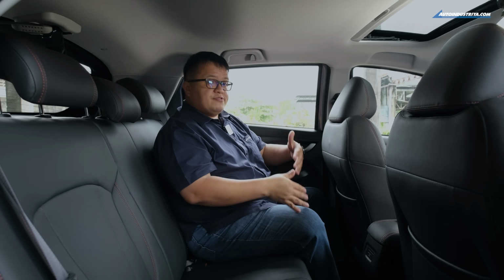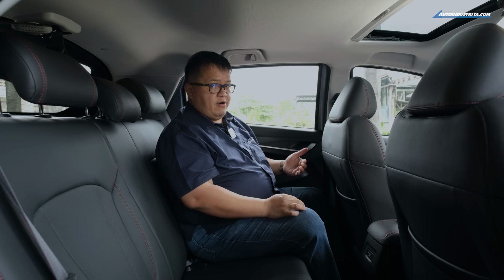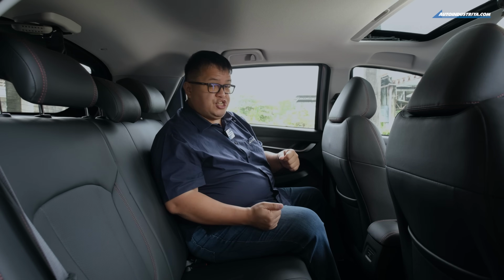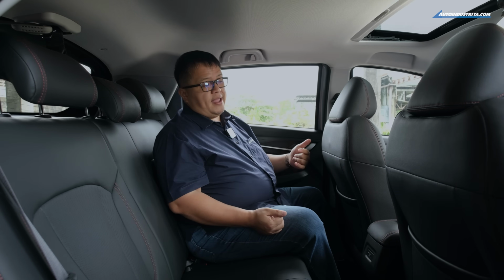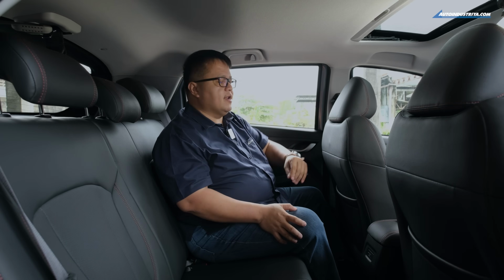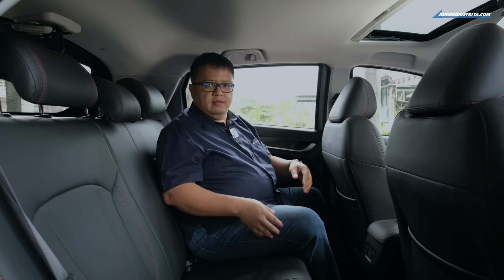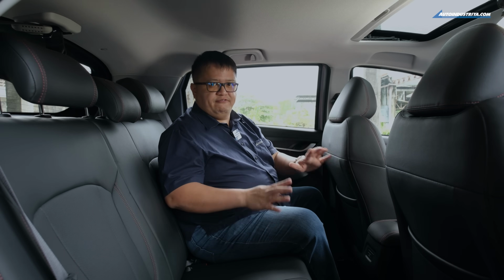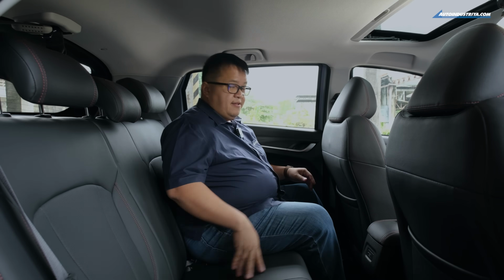The important phrase to remember here is frame of reference. Through what lens are you looking at the interior of the GX3 Pro from? If you're looking at it from, let's say, a Coolray, a vehicle we hold in a very, very high regard, then this will feel much more budget-oriented. But if you're looking at it through, let's say, a Toyota Raize or a Kia Stonic, then this is gonna feel fantastic because the seats, these are very nice.